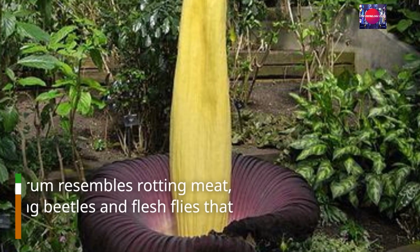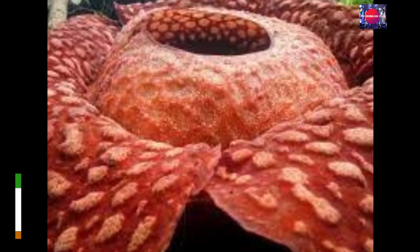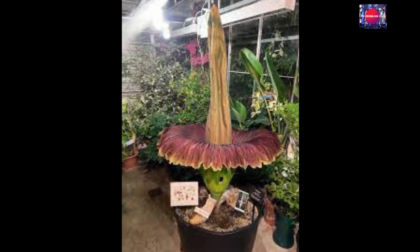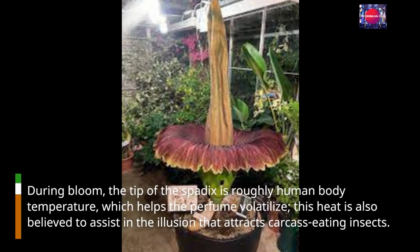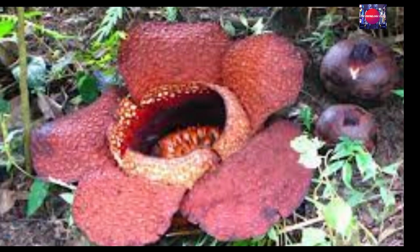The odor of the Titanarum resembles rotting meat, attracting carrion-eating beetles and flesh flies that pollinate it. The inflorescence's deep red color and texture contribute to the illusion that the spathe is a piece of meat. During bloom, the tip of the spadix is roughly human body temperature, which helps the perfume volatilize. This heat is also believed to assist in the illusion that attracts carcass-eating insects.